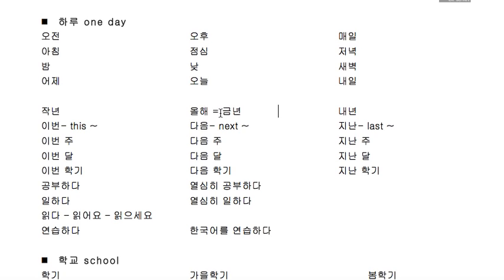This is a Sino-Korean word and this is a native Korean word. So just remember this. But 올해 is the most frequently used word for this year. And 이번 something means this something. So 이번 주, 이번 주. 이번 주 is this week.